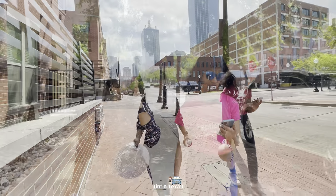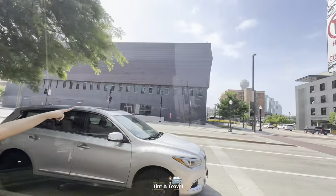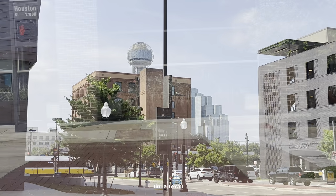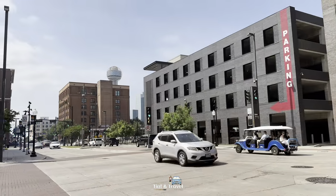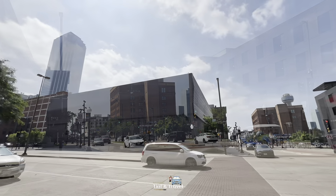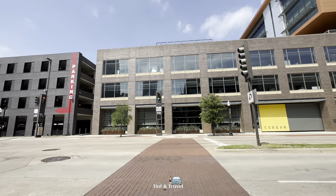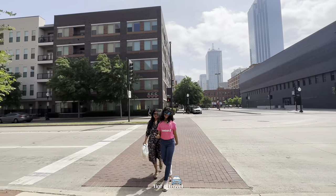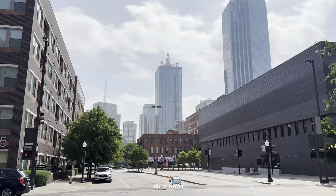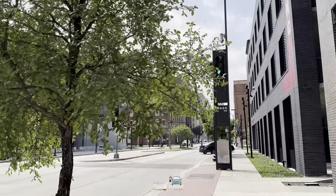See, the Holocaust Museum is also nearby. Reunion Tower. Favorite, see that? Favorite attraction of Dallas, Reunion Tower. Now it is crossing here. Black building, right? Yeah. That is the Dallas Holocaust and Human Rights Museum. Nice cityscape, right? Yeah. It is partially cloudy but beautiful.